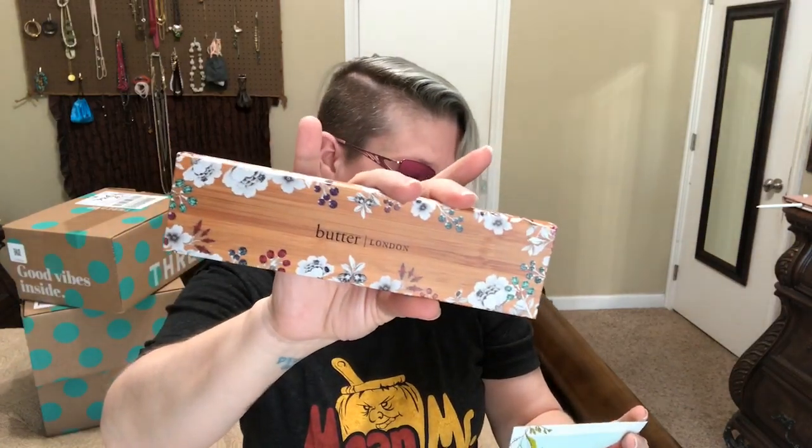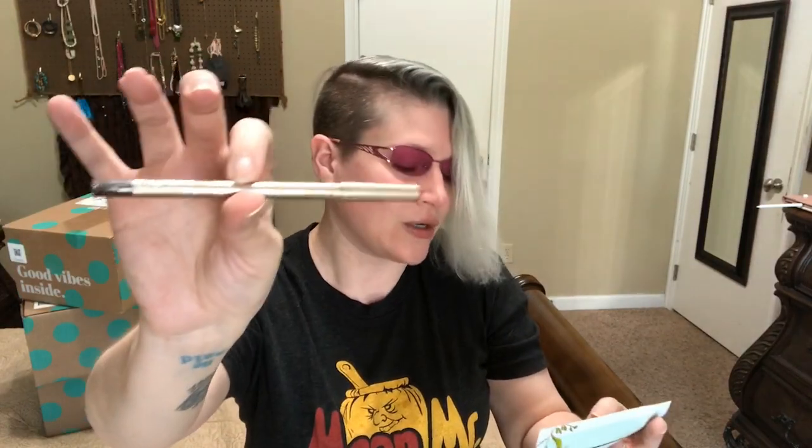Okay, so real quick, just to recap, the Elemis face mask is $35. The Butter London palette retails for $32. The 3-piece brush set retails for $30. The Ofra liquid lip retails for $20. And the eyeliner retails for $21.